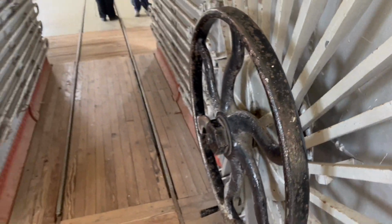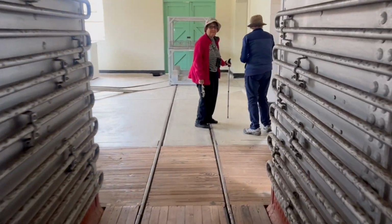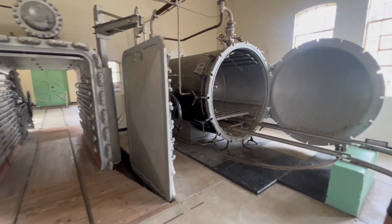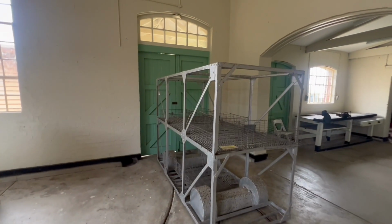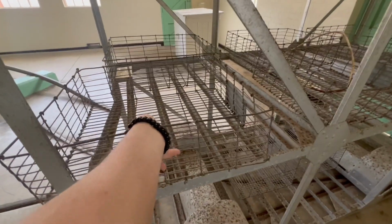And you can see here how they would turn that to lock it to make sure, like I said, none of that gas would come out. So we'll go through to the other side. So now this is the other side. And you can see how large it is. We just walked through that. So it's quite large. And then the bags would come down this ramp. And you can see here, this is an example of what the bags would be on in these baskets.